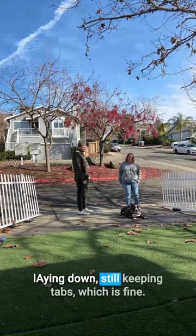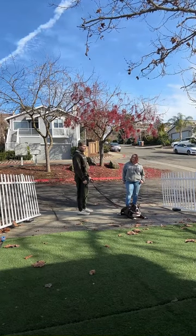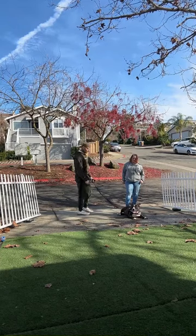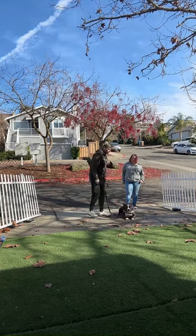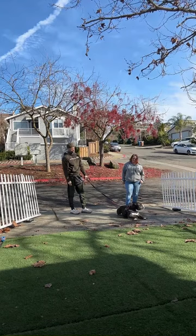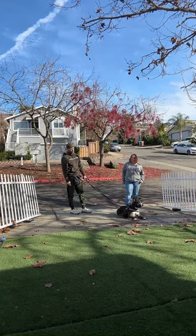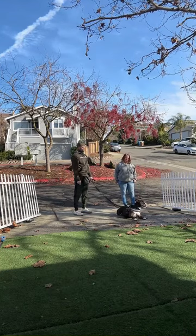Laying down, still keeping tabs, which is fine. There you go, mama. Hear something in the distance, leaves rustling that way.